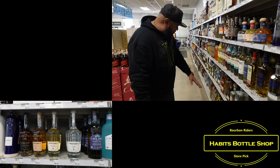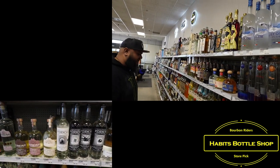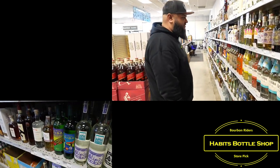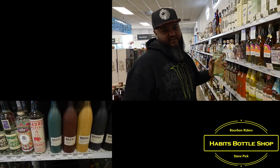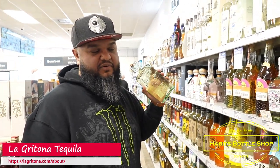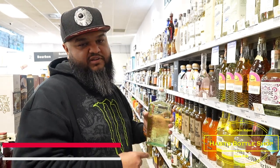Again, we have your low-shelf tequila all the way up to top-shelf tequila, and the tequila game is huge. A lot of aging involved, a lot of love and hard dedication. There's a lot of smaller companies like this one, La Gritana, an all women-owned company. Anywhere from planting the agave, picking the agave, distilling, bottling it, and all the way to the delivery, it's all done by a woman.